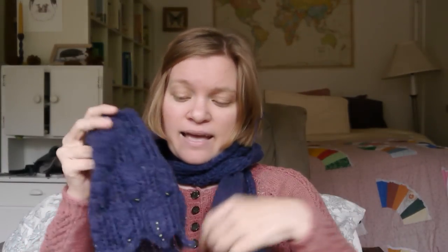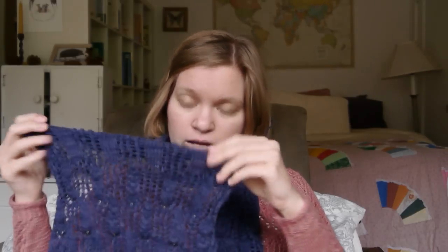So this is definitely next to the skin soft for me on my neck, which is one of my more sensitive areas. I'm sure it is for a lot of people. And 2 skeins made up a nice size scarf, in my opinion. I'm 5'3", so I'm a little bit on the shorter side. What is that in centimeters? Around 160 centimeters. So obviously taller people would need to knit a longer scarf.